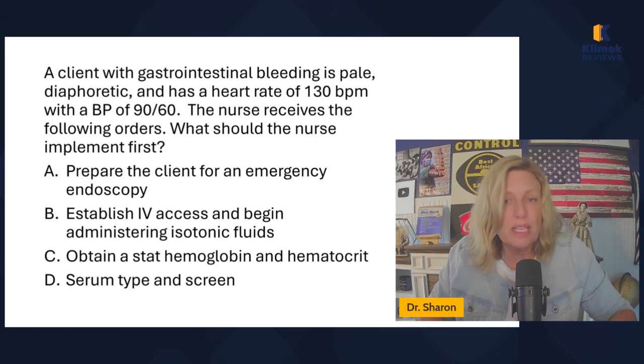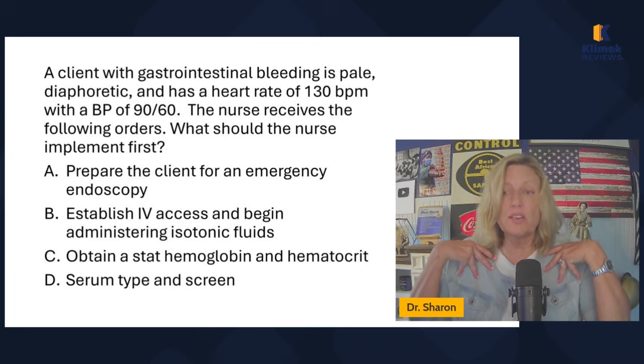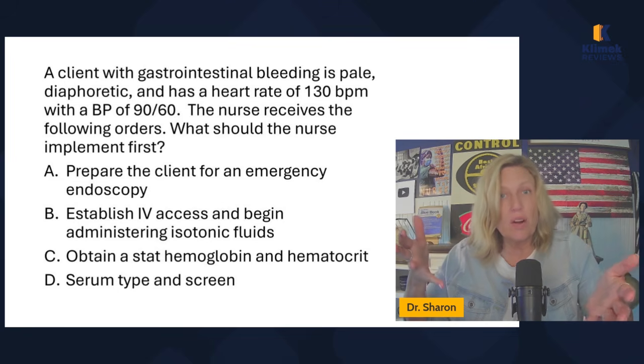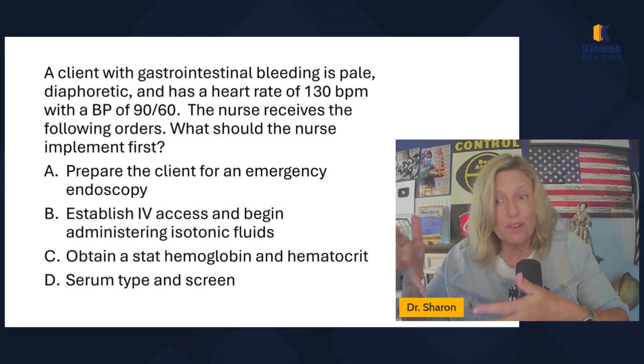Client with a GI bleed is pale, diaphoretic, and has a heart rate of 130 and a BP of 90/60. All right. So what I say to myself is they're diagnosed with a GI bleed and they're showing signs and symptoms of shock, going into shock. Their blood pressure is not quite low enough to say they're full-blown shock, but they're definitely going into shock.